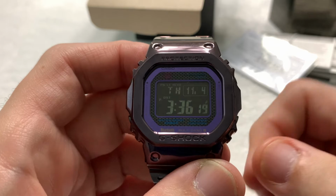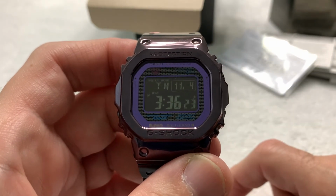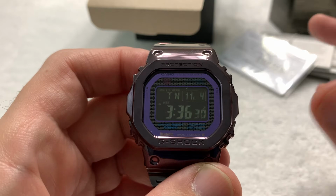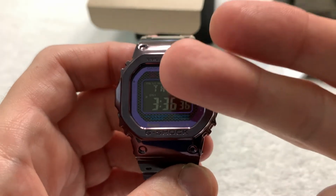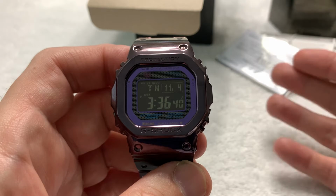Bluetooth connectivity with your Bluetooth device like my iPhone. So you can use the iPhone app to keep this thing updated, adjust for daylight savings, you know, spring forward, fall back, that kind of thing. And the usual G-Shock features: chronograph, timer, alarm, world time, perpetual calendar.